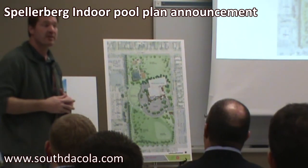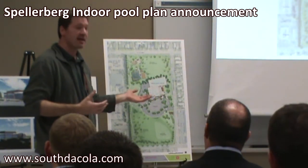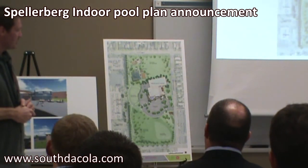Lighting up the site, other than safety precautions as far as safety lighting in the parking lot, things like that, but we're not working around the clock to get it done. We don't see the need for anything like that.